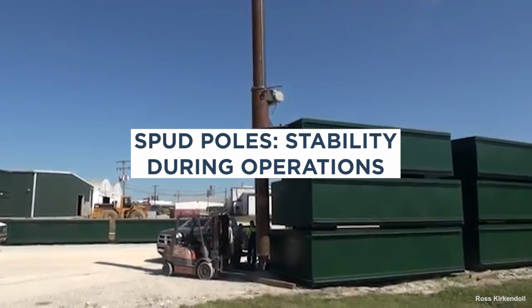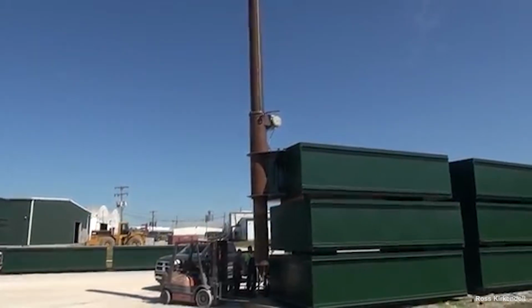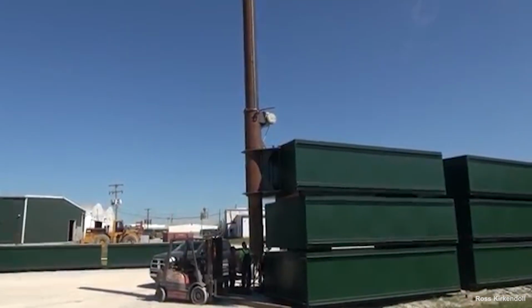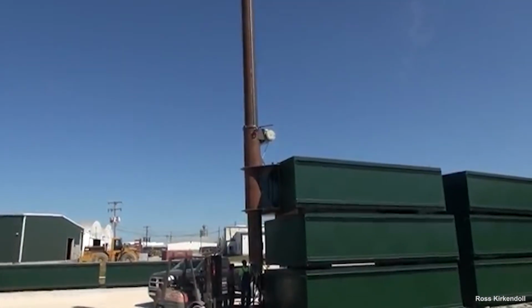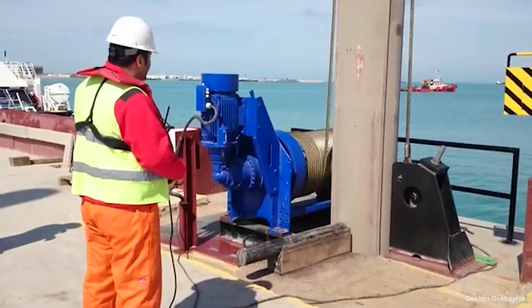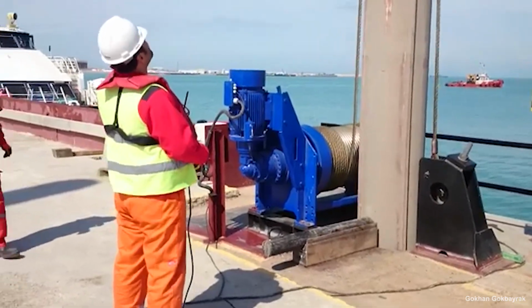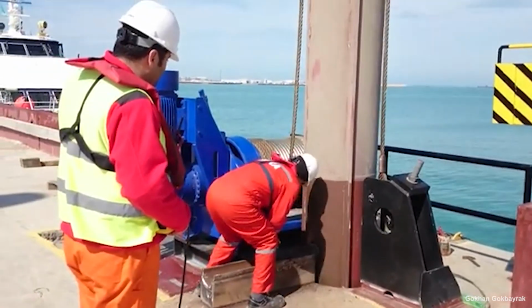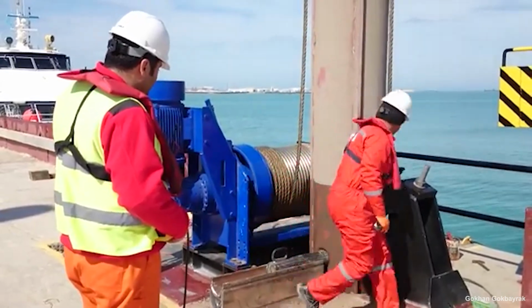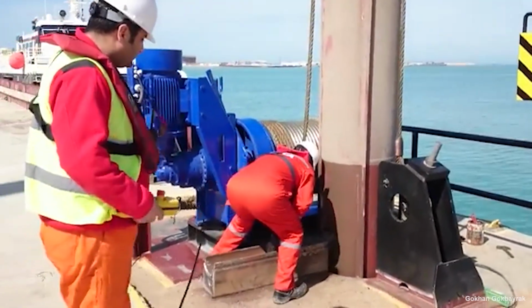Spud poles, stability during operations. Spud poles are large vertical poles that are driven into the seabed to anchor the barge in place. They provide exceptional stability, preventing the barge from drifting due to tides, currents, or wind. Spud barges equipped with these poles are ideal for precision tasks like pile driving or crane operations, where a steady platform is critical.